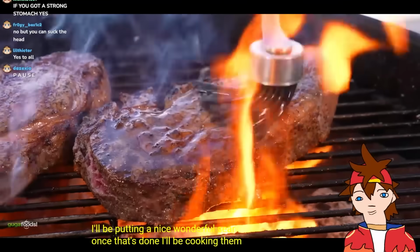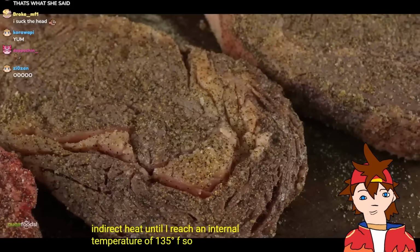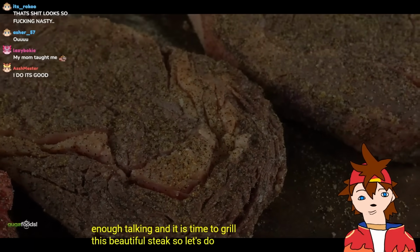First, I'll be putting a nice wonderful sear. Once that's done, I'll be cooking them in indirect heat until I reach an internal temperature of 135 degrees Fahrenheit. So now I say, it is enough talking, and it is time to grill this beautiful steak. Let's do it. Let's do it.